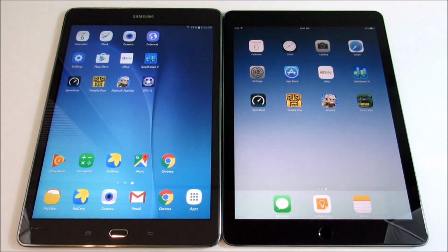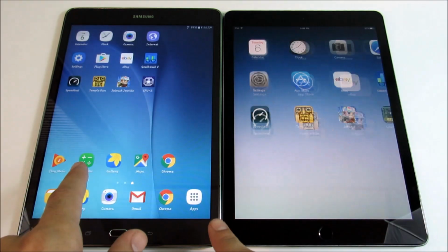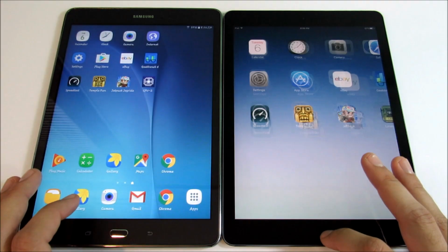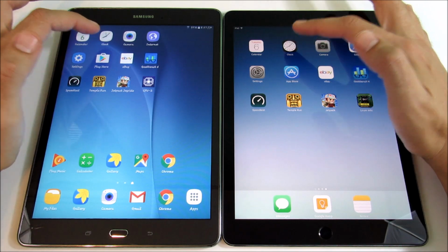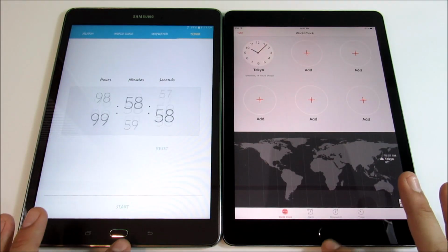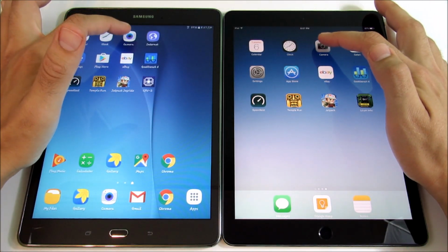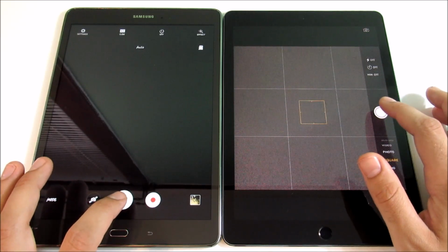Let's go home. Samsung is home first due to Android's quicker animations. So you can see Samsung does go home quicker, and that's kind of shocking to see that you can get to the springboard quicker, even on a much lower powered processor here on the Samsung Tab A9. So let's go into clock here, and you can see iPad was first, but once again, Samsung's home first. So let's go into camera here. iPad first, but what about picture taking, and then Samsung?